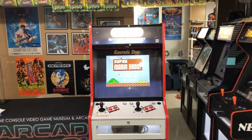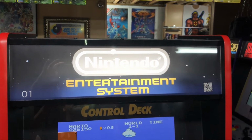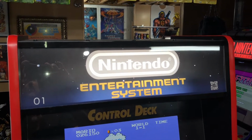Alright, Nintendo Entertainment System console cabinet. I can never get this marquee to look right in the light on camera. Let me see if I can adjust it a little bit for you so you can kind of see what it looks like. There, that's a little bit better. You can kind of see it there, hopefully.